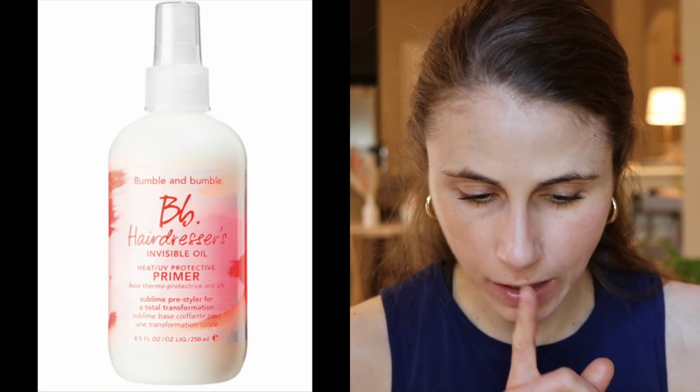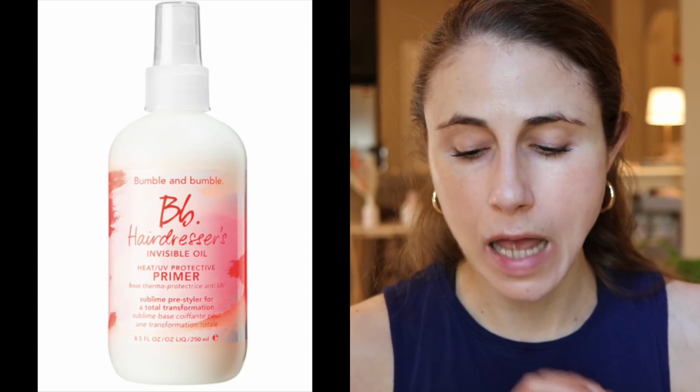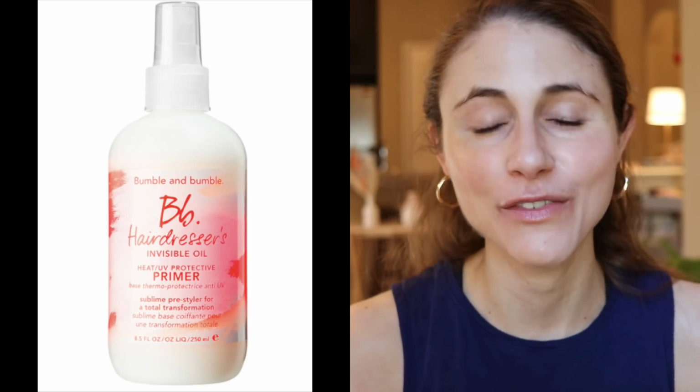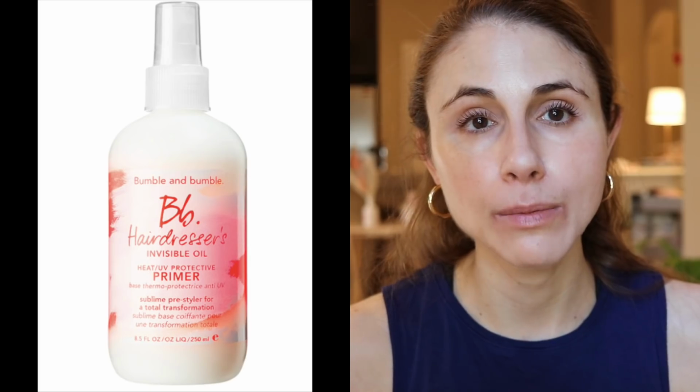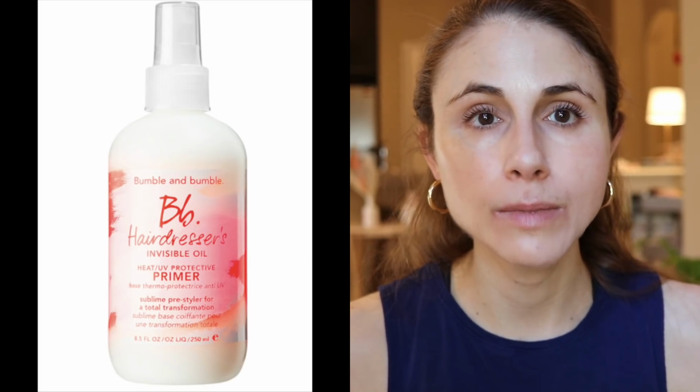Another product that I recommend a fair amount, it does have fragrance. This is the only product I'm recommending in today's video that has fragrance. It's the Bumble and Bumble Hairdressers Invisible Oil Heat and UV Protective Primer. It's such a mouthful. I really like this product for people who have especially long hair, who are going to be outside for a prolonged period of time.